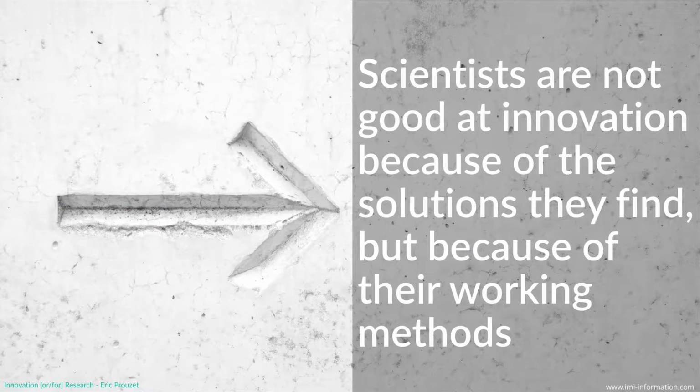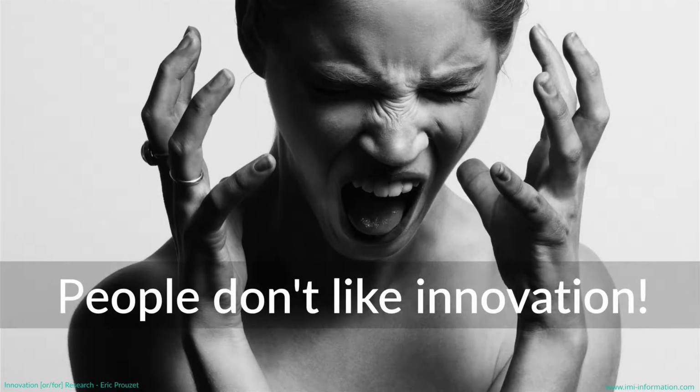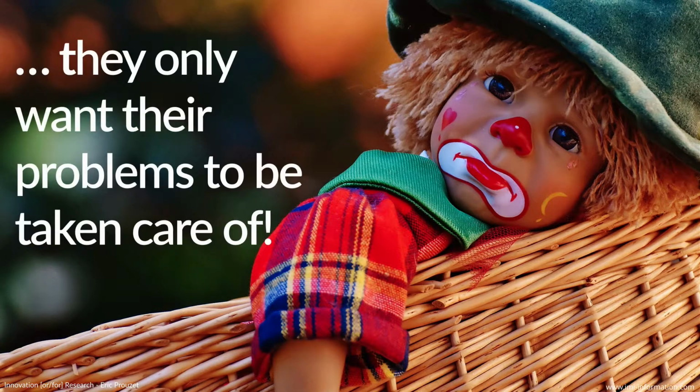First, we must be aware that scientists are not good at innovation, not because they cannot offer and find solutions, but mostly because of the way they used to work in the lab during their research project. And if that could be disappointing, people don't like innovation. That's the first thing we must have in mind when we develop an innovation. People, on average, don't want innovation. People want only one thing. They only want their problems to be taken care of.